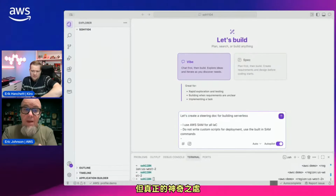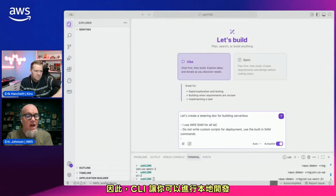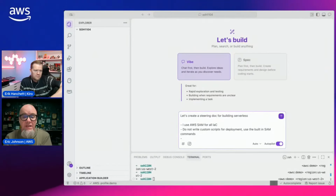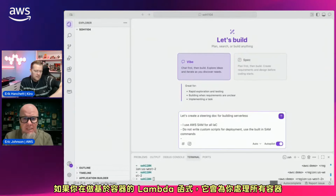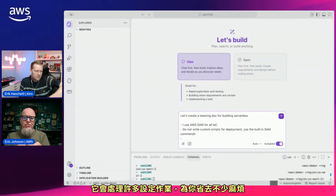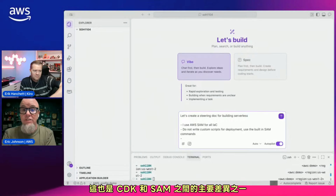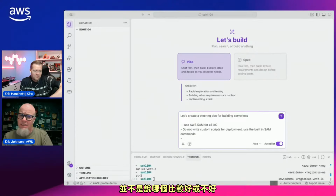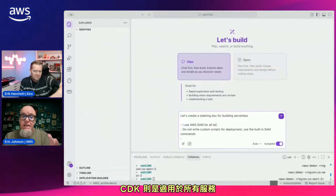But where the real magic with SAM comes in is in the CLI. The CLI allows you to do local development. It handles all the container setup for you if you're doing container-based Lambda functions. There's a lot of setup that it takes care of for you. It's built specifically for serverless, and that's one of the major differences between CDK and SAM. Not saying one's better or worse, but SAM is built for serverless. CDK is built for all the services.